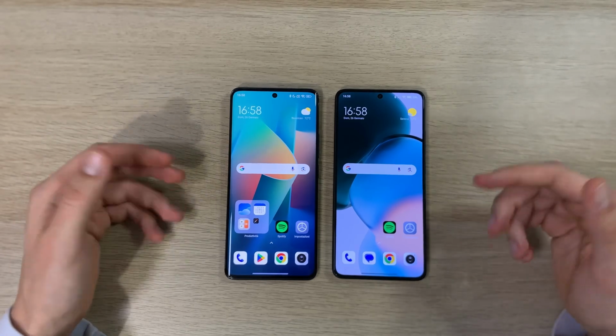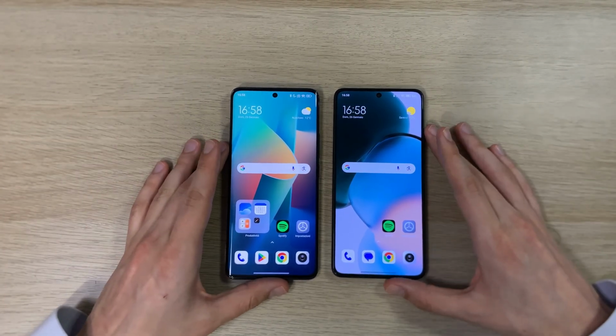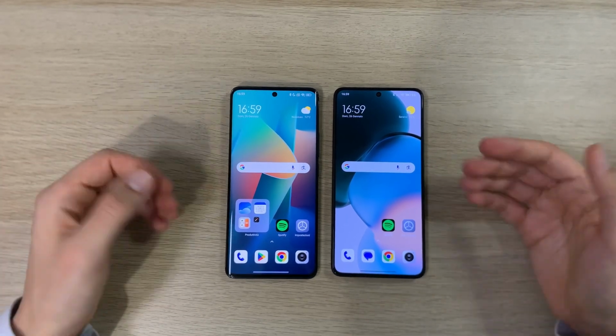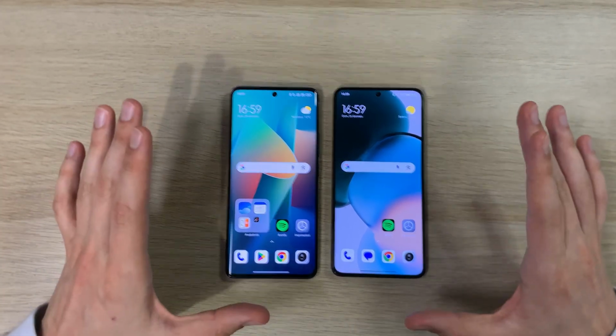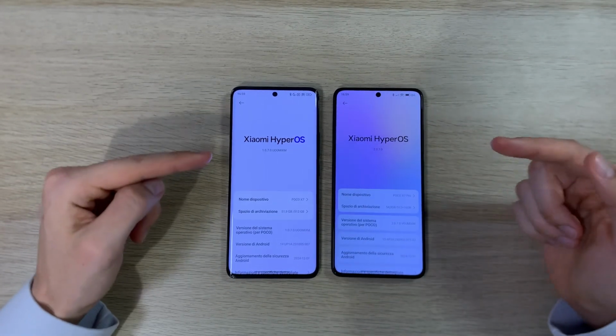A flagship might have a display that can reach up to 4000 nits, but in everyday use, in terms of color reproduction, color accuracy, resolution, and refresh rate, these are truly excellent panels. Let's quickly check out the system features and notice another difference.